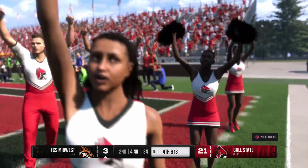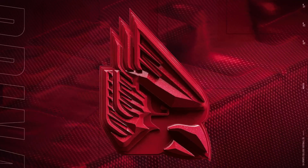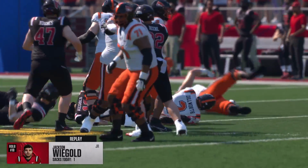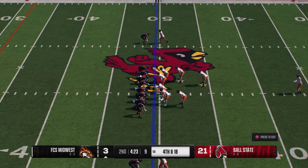In these situations, third and eternity, I know exactly what to do. I'm putting more DBs on the field. I know it's a pass. My best pass defense is on the field, and then I turn my pass rushers loose. Go get that QB. The Coyotes decide to punt it away.